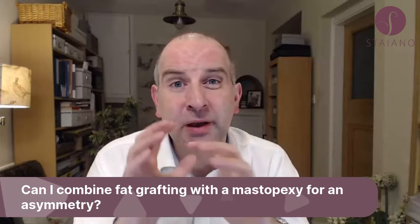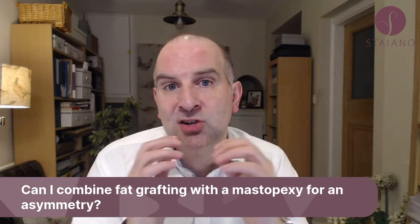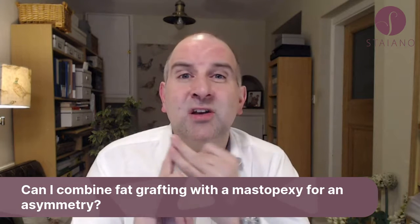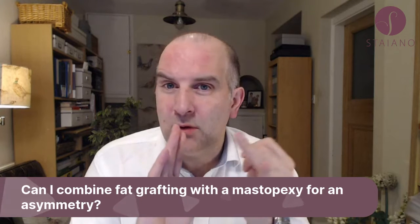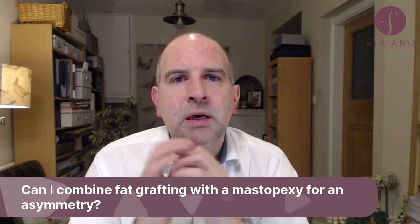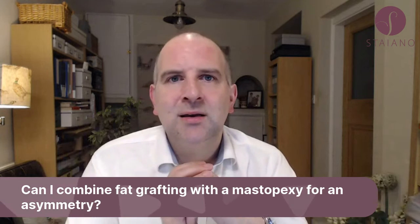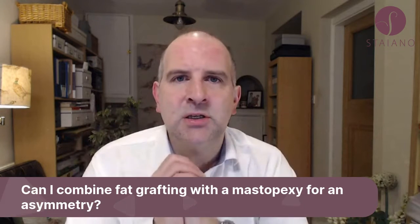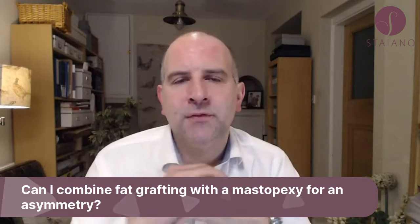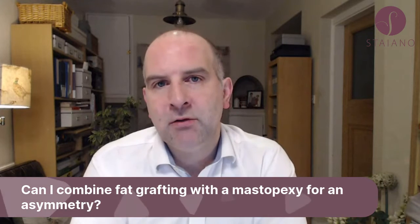If there's a mild asymmetry, then you could do fat grafting to the smaller breast to try and give it a bit of volume. The problem with fat grafting is it's expensive and the results are often subtle. So I would have a discussion with you, and if it's a mild volume discrepancy, it may be better to just do a small reduction of the bigger breast. It would certainly be an easier procedure to do a small reduction of the bigger breast to get that asymmetry balanced, rather than fat grafting of the smaller breast. But if you really didn't want to be any smaller, then fat grafting would be an option.